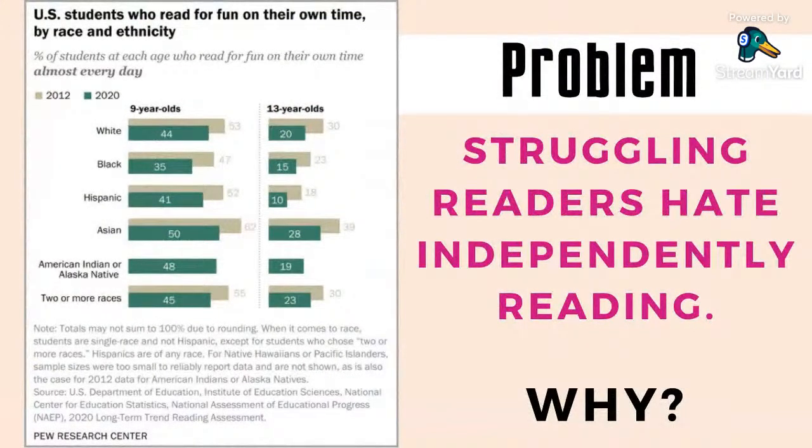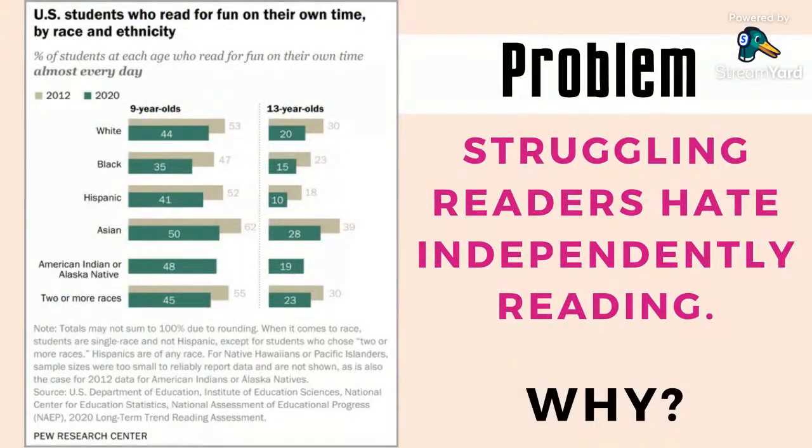Do I have anybody that teaches struggling readers? Maybe I have a classroom full of below level students. Y'all let me know. But I know a lot of us deal with children that are below reading levels. I mean, that's just the norm, especially if you are teaching in a rural area or even a Title I school. So now we are faced with the problem with struggling readers, because struggling readers hate reading independently.